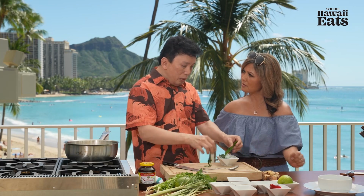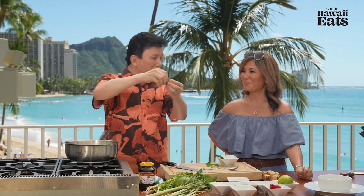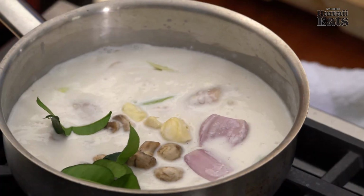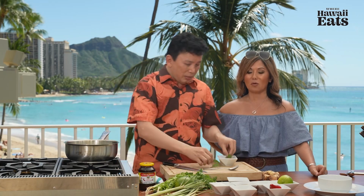Where do you get this? This one you can get in Chinatown. We grow this also at my restaurant. You just want to make sure you break the leaves so the oil from the leaves will come out. Chai has his own little herb garden outside his front door of his restaurant.